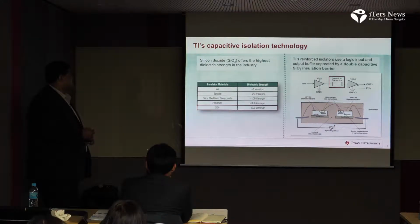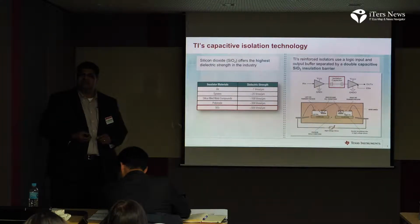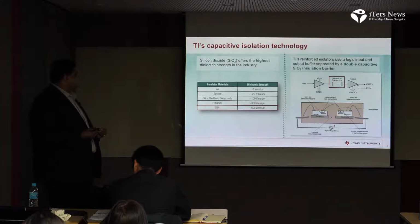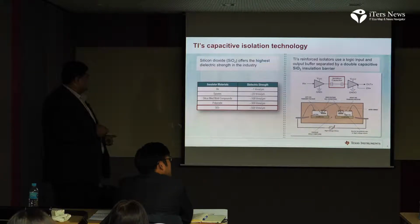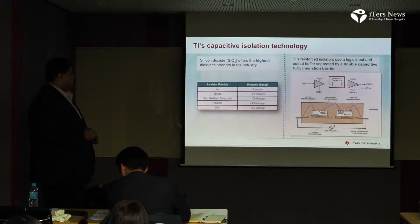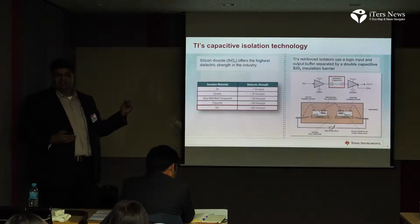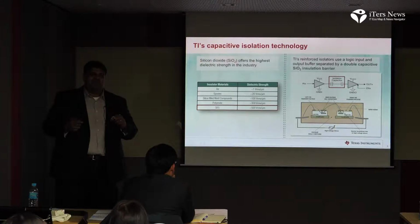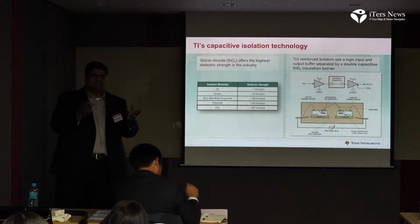Now, if you look at other materials, epoxies, silica-filled mold compounds, polyamide, these are some of the competitive technologies that are available today. TI has selected to use SiO2, which is silicon dioxide, which is essentially glass. The reason we've chosen to do that is simply because the robustness and reliability of a glass-based solution, as well as the performance level from a high voltage perspective, is unparalleled. The dielectric strength of glass compares very favorably to every other technology out there. You can see that we've got 500 volts RMS per micron. It could even be larger than that compared to all the other technologies over here. So this allows us to do significantly better controlled and high precision, high voltage components so that we get the performance that you can see in our data sheets today.